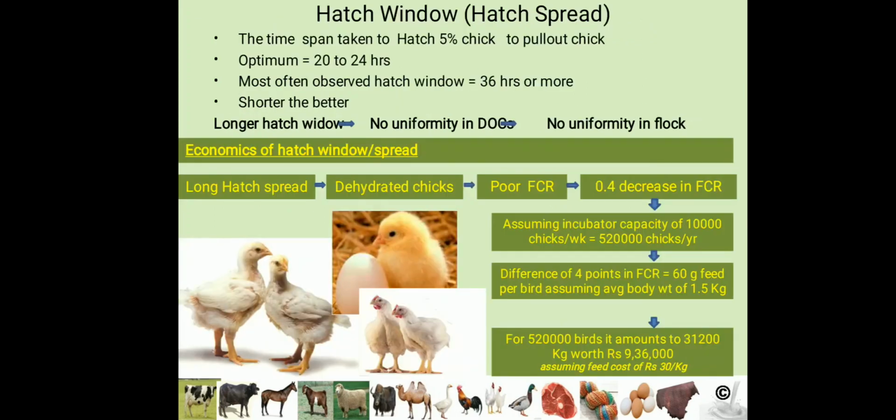Then one more aspect which we need to consider is the hatch window. This hatch window, or we call it hatch spread, is the time taken from when there is 5% hatch, 5% of the chicks hatched, to complete pull out. The optimum hatch window is 20 to 24 hours, but most often it is 36 hours or even more. The shorter the hatch window, the better, because a longer hatch window leads to non-uniformity in the chicks, and then ultimately the flock which comes from those DOCs is also not uniform.